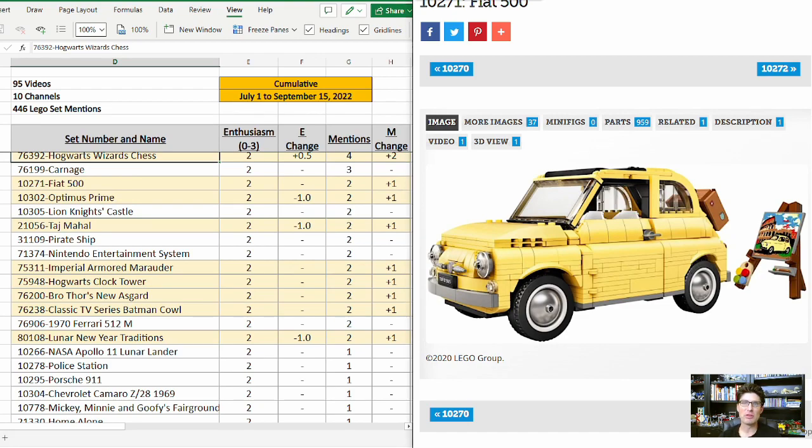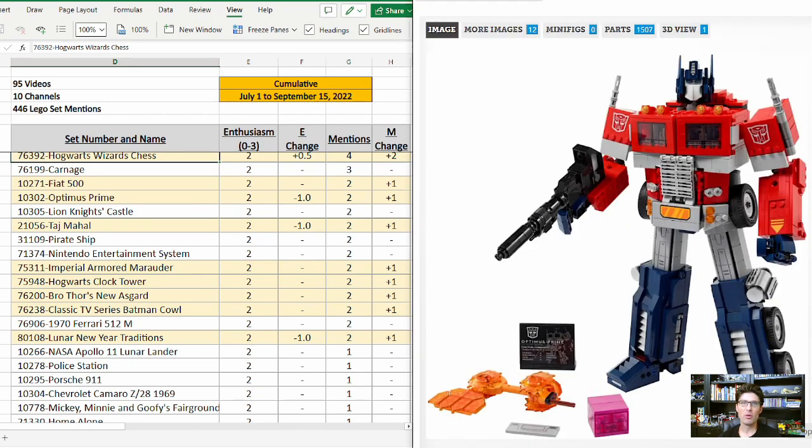Next up, 10271, the Fiat 500. I don't like Fiats. Lego did a good job making it look like the real thing, but not my favorite. 10302, the Optimus Prime, got its 2nd mention with an enthusiasm score of 2.